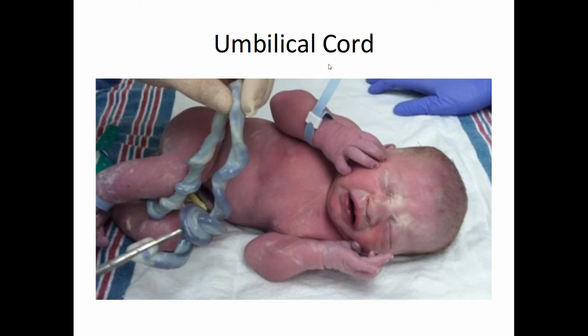Oops, sorry. One more important thing before I get to that particular piece. So we have the umbilical cord here. So the umbilical cord is that connection to the placenta. Now, when a baby is born, actually about 10% of the baby's blood is in that umbilical cord.